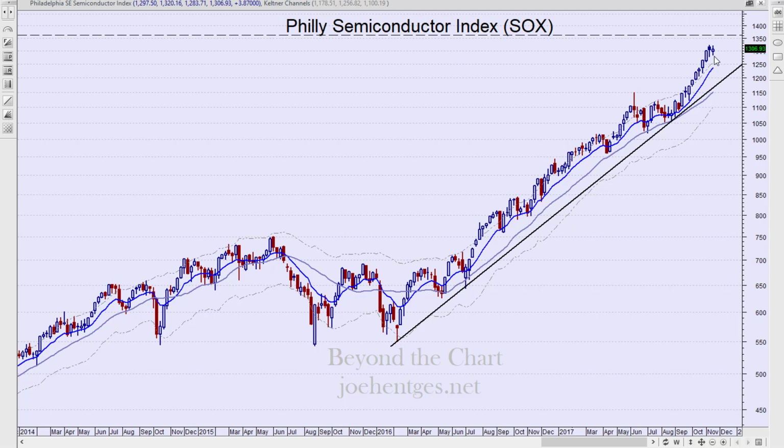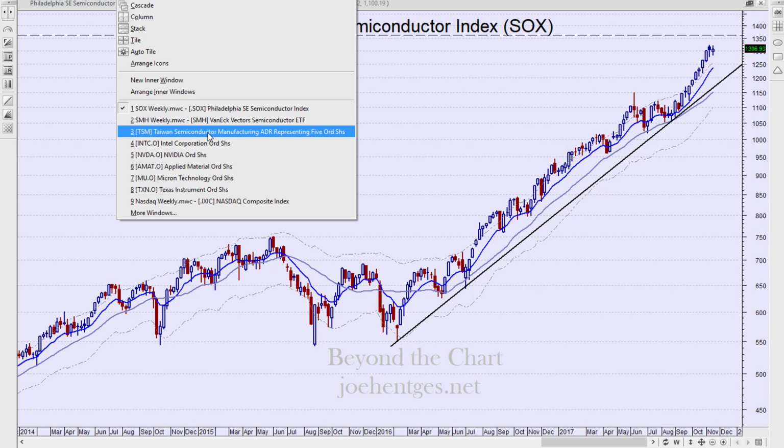Let's take a look at the top 6 holdings of the SMH. Why am I doing the top six? Well, the top six were the most interesting to me. They account for 42% of the holdings of SMH. Basically we're talking about, let me pull it up, Taiwan Semiconductor, Intel, Nvidia, AMAT, Micron Technology, and Texas Instruments.